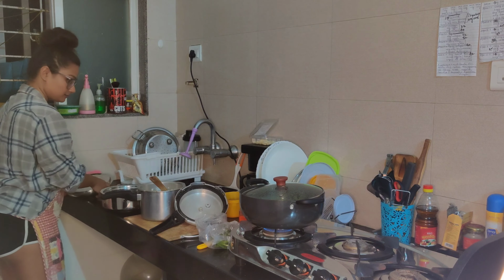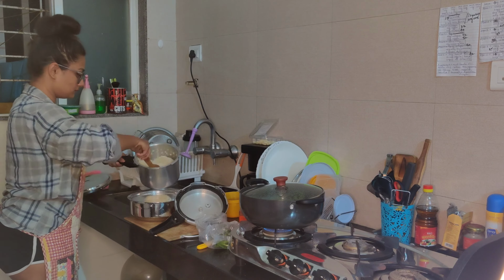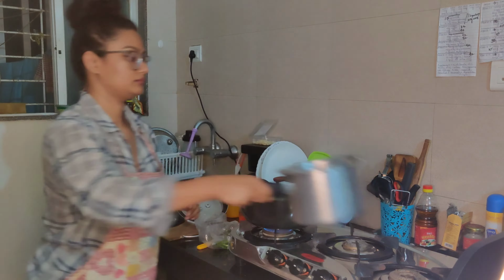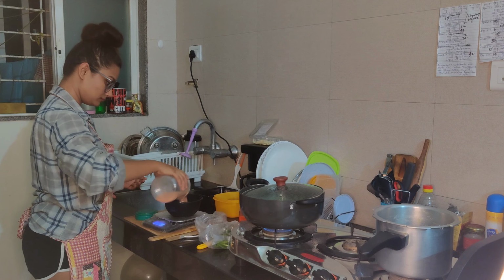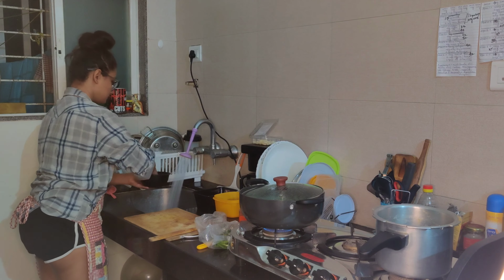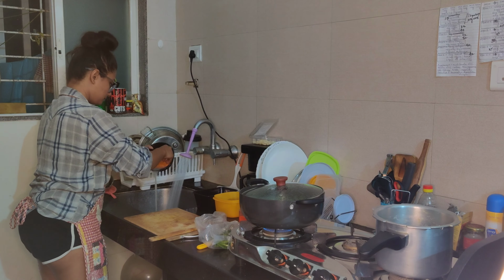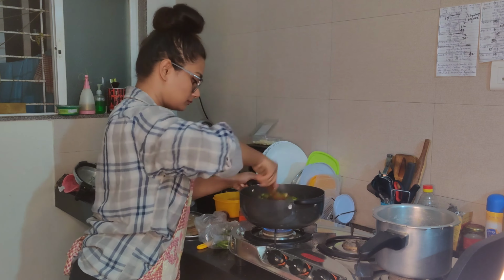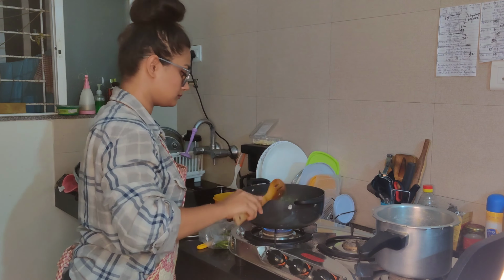So looks like my rice is ready. I am just putting it in another container to store it. See, if you are meal prepping for the entire week, always make sure that you are using airtight containers to store your food so that it stays fresh, especially for veggies and proteins like chicken or fish, whatever you are cooking.